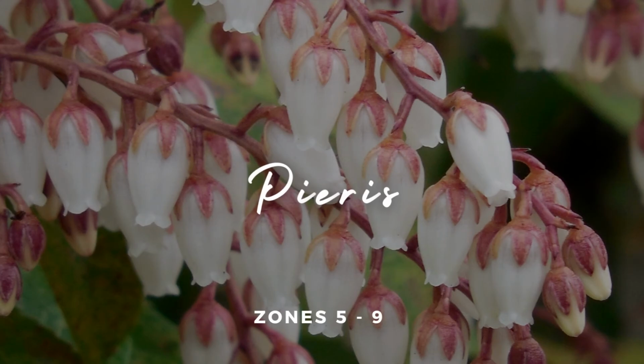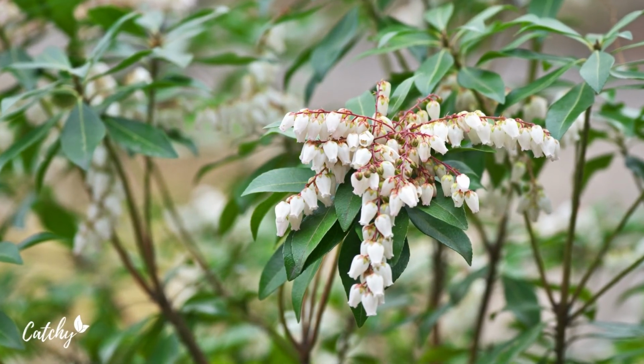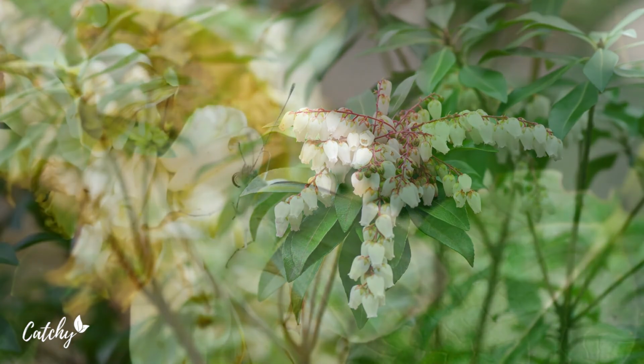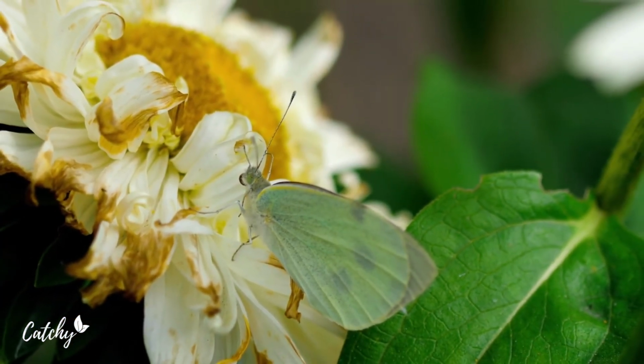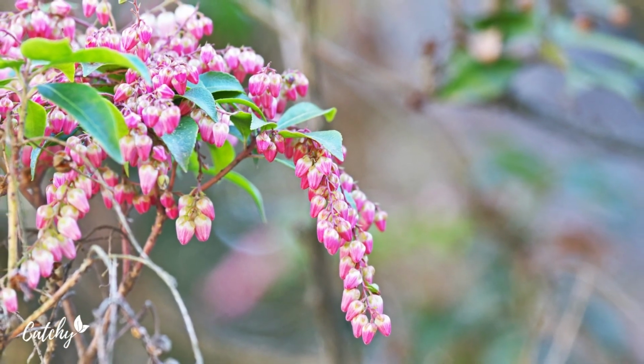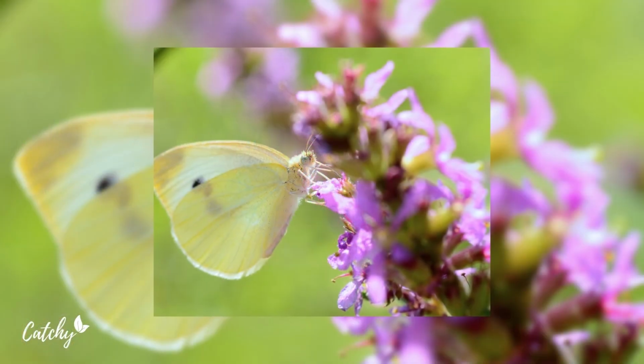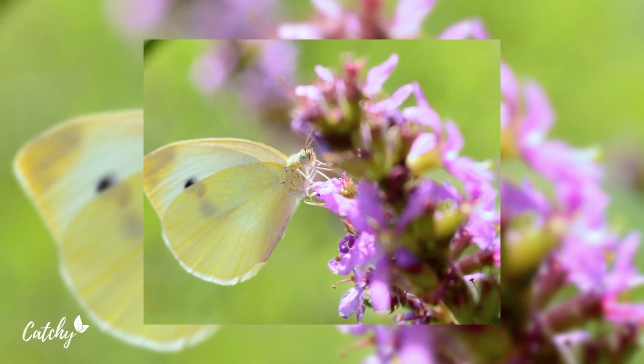Number 7. Pieris. This classic shrub, which pairs well with most architectural styles, can be sheared into formal shapes or left in a more naturalized form. Look for dwarf types that stay small and newer types that are not as vulnerable to disease. Hardy in zone 5 to 9.